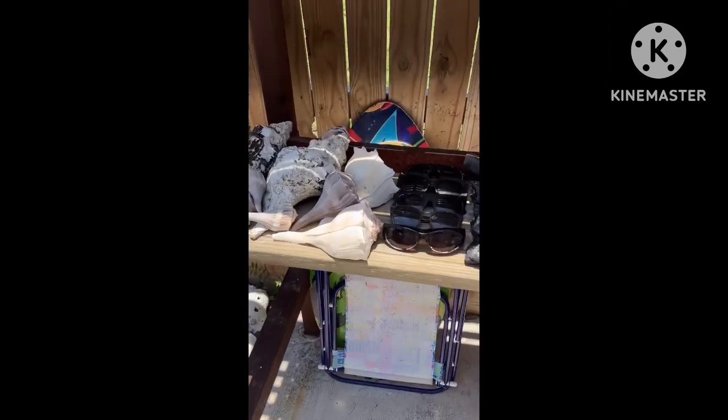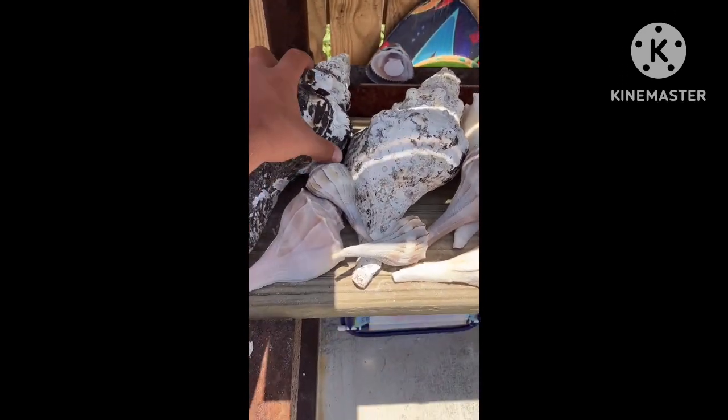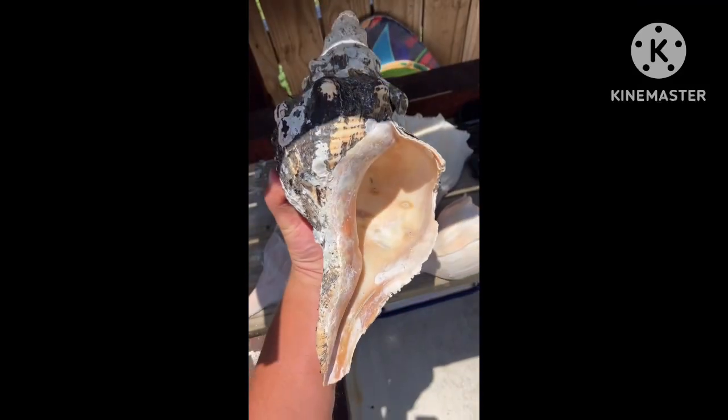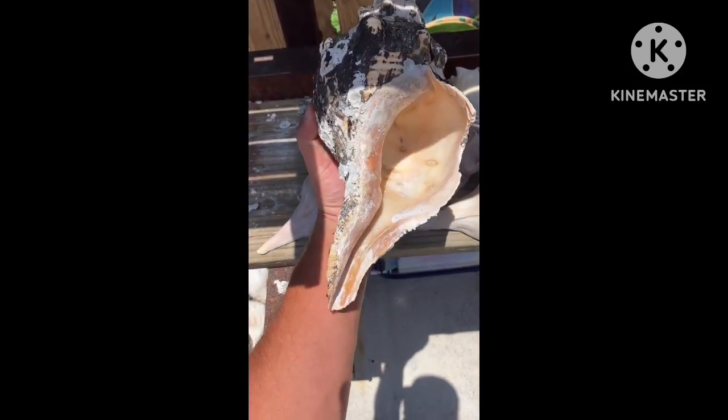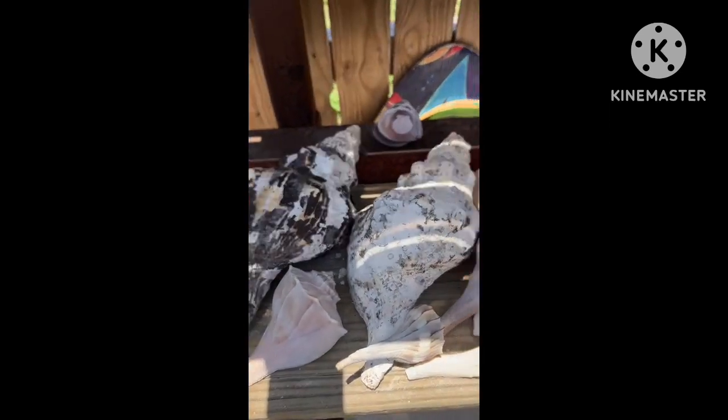This was from the last couple days. Like I said, I found some more horse conchs. These are really nice. This one's pretty big, probably 1.5 feet long. But nice horse conch. Got some other little lightning whelks in here. They're big, but they're just not as big as the horse conchs.